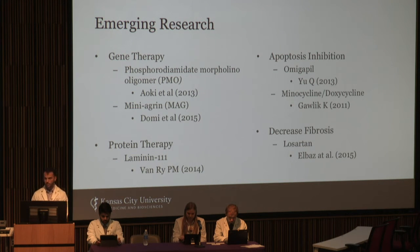Phosphorodiamidate morpholino oligomer is a gene that has been shown to improve some muscle function if you insert it into the muscle and activate it, as well as the mini-agrin gene. It has also been shown that if you put it in the muscle and stimulate it, it will also restore some muscle function. For protein therapy, laminin 111 has been shown to be a very good substitute for laminin alpha-2 deficient individuals. Whenever they put this protein in, it substitutes itself and restores some muscle function as well.